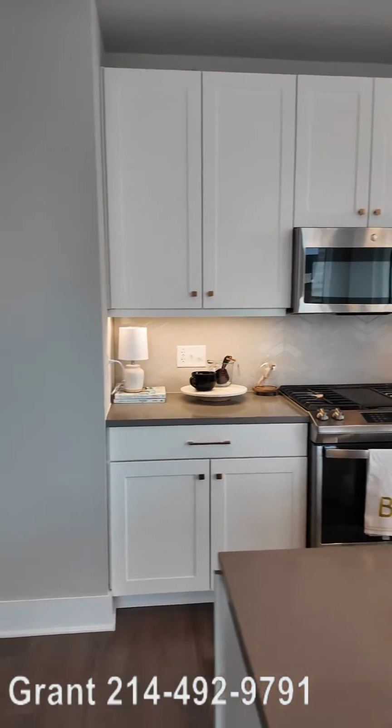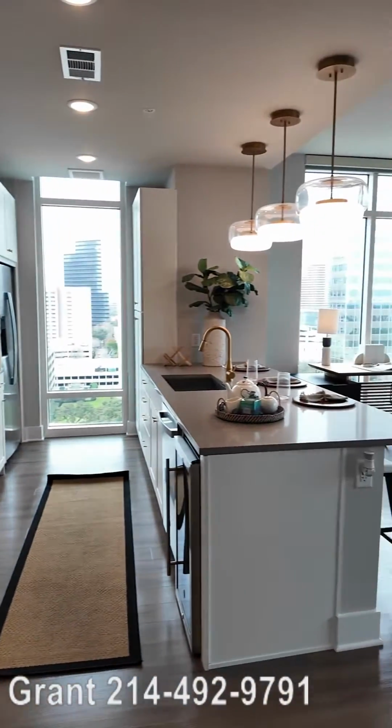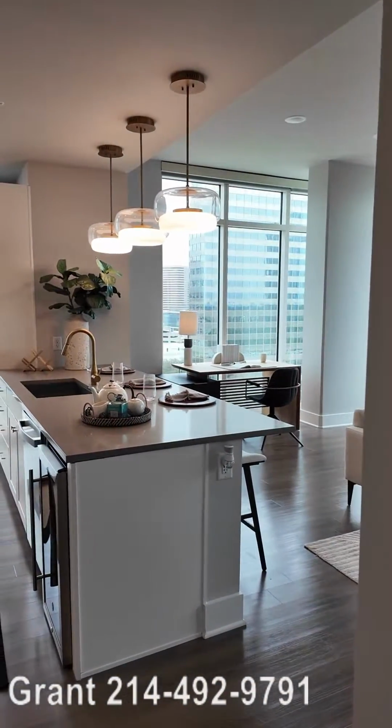Okay, we're about to go now and look at another floor plan. This is going to be not a furniture floor plan, but it's going to be an open floor plan, and we'll go take a look at that right now.